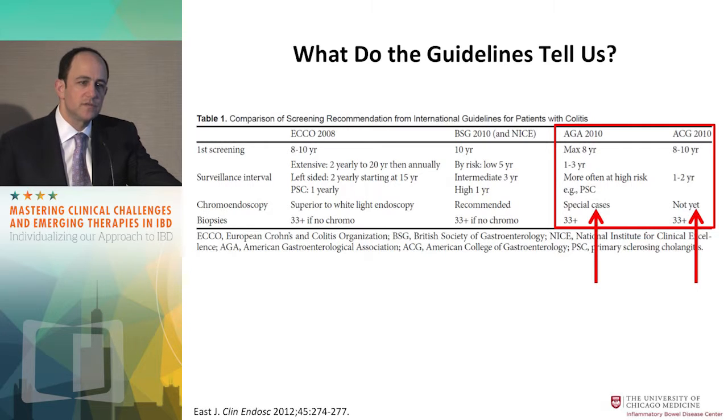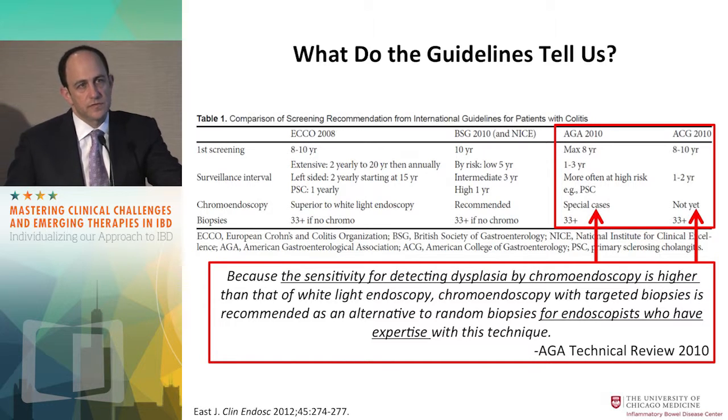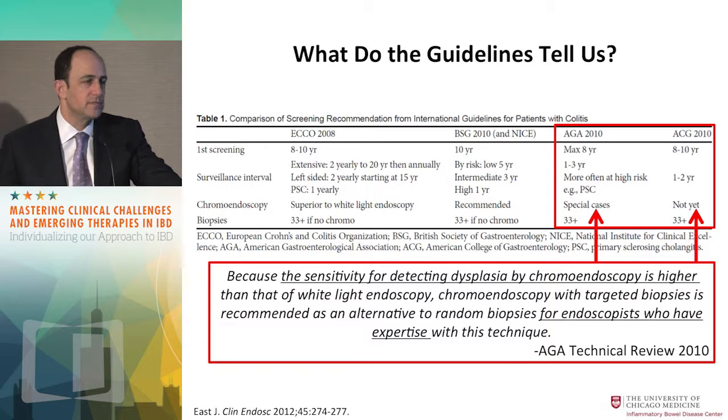Of specific interest is whether or not you should be doing chromo, and the available guidelines, I'll remind you, do not say chromo is recommended. In fact, it's acknowledged that it's for special cases only by the AGA, and in an accompanying technical review published at that time, they said that this is really for special cases and only by endoscopists who have experience, which makes sense to us, but certainly doesn't put you as a practitioner on the hook for doing it. I'll point out separately to you that the BSG did endorse recommending chromoendoscopy in all the patients that they're scoping with not such great data, but we'll come back to that concept.